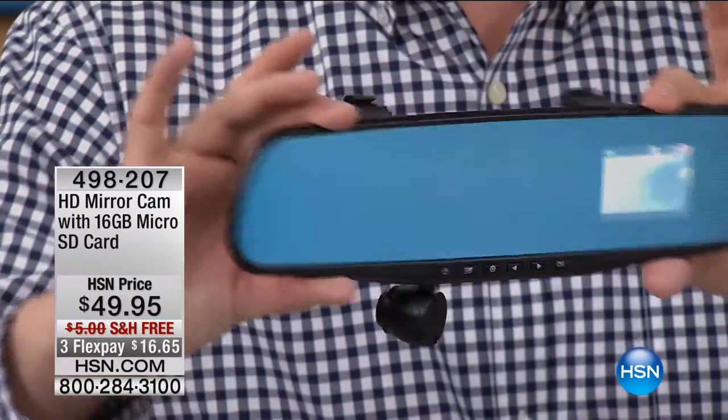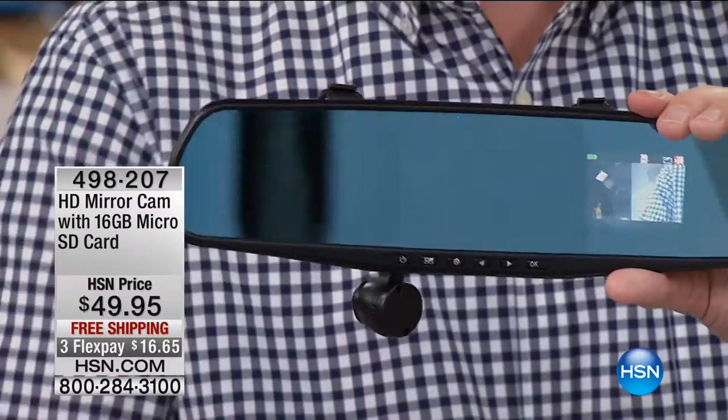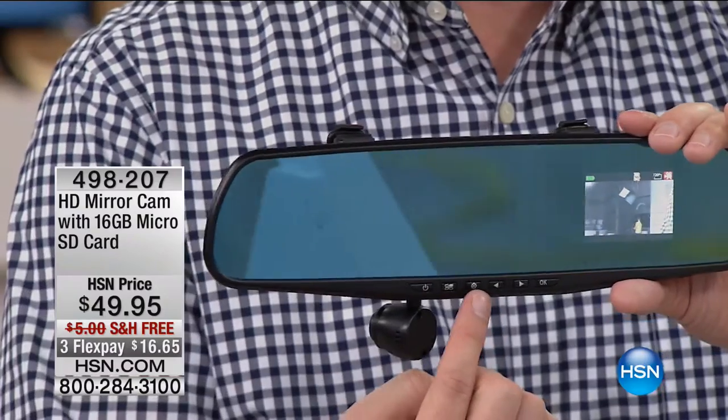You also notice that this one's not plugged in, but this actually has a battery that's built inside. Wow. For a couple of reasons. If you get into an accident and it cuts the battery life to your car, the dash cam is going to still record. That's why this HD mirror cam is so unique. It's got that battery that's built inside.